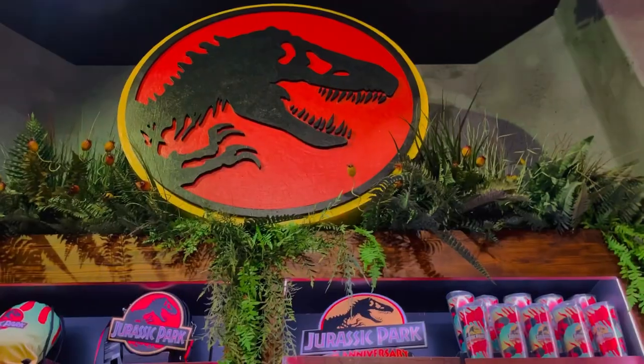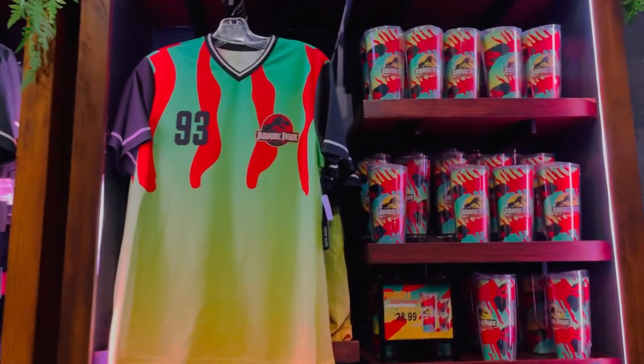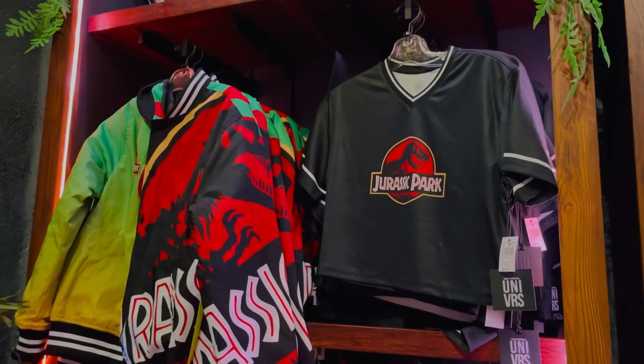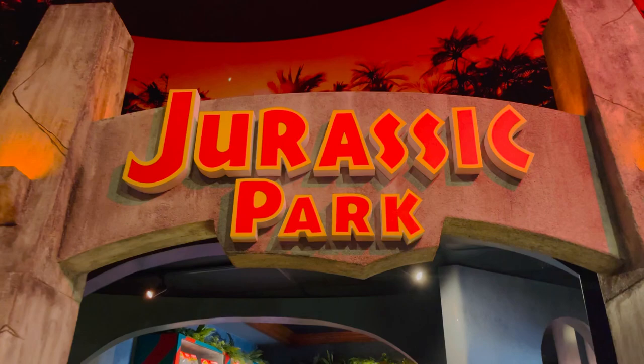And the final room, we have some more classic merchandise with some colorful spins on it. This 93 shirt and the matching jacket and crop top. Underneath this famous Jurassic Park sign. Great photo op right here.